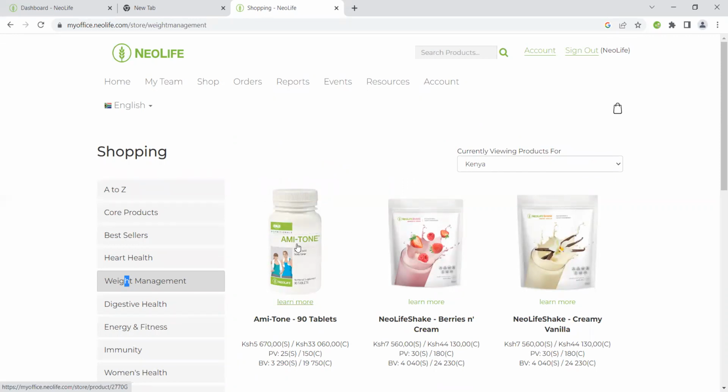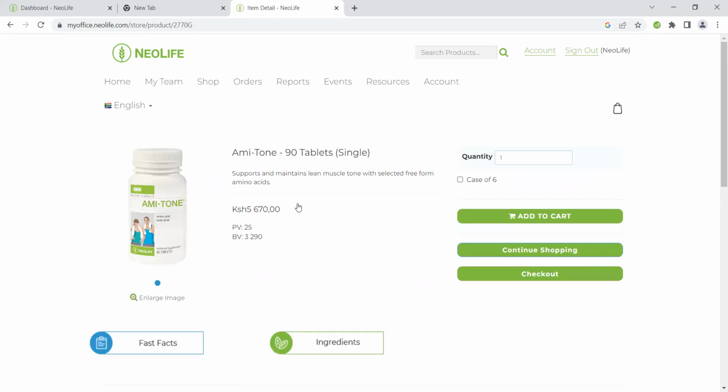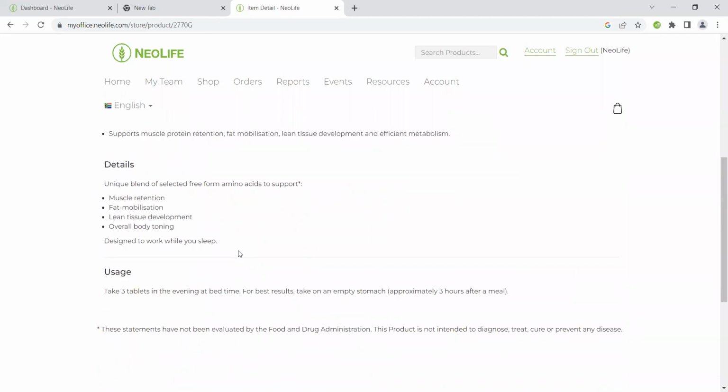So once that's displayed all the products that are suitable for weight management, what you do is that you simply click on the image of that particular product. So if this is amytone, you just tap on the image. Okay, so it's going to give you more details about that particular product. You know, the quantity, the tablets that are there, and of course, if you go down, the benefits and the details and how you're supposed to use that product.